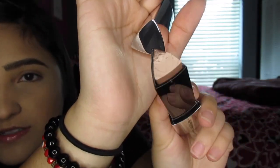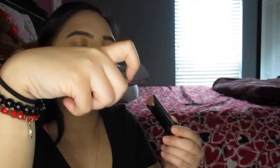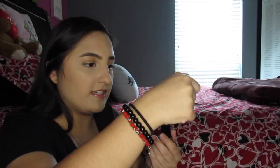So next we have this Hourglass Vanish, the Vanish Flash highlighting stick. So let's see. It's cute or whatever. Oh, I opened it upside down. Aw, that's upsetting. Look guys, it's like broken, can you tell? You see that? It's like chipped off. That's weird. Okay, well, we'll be testing this out.